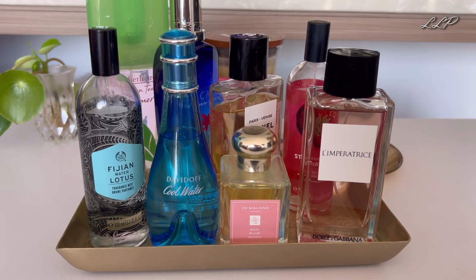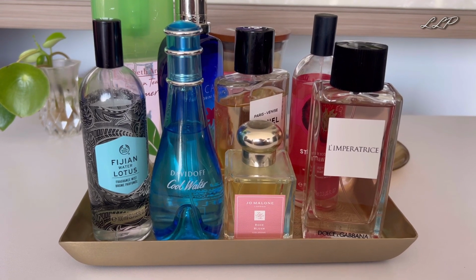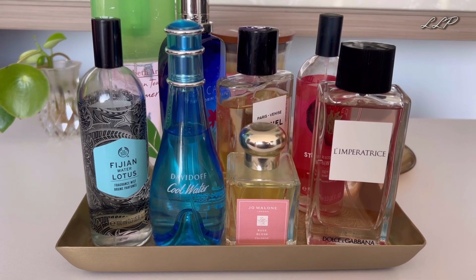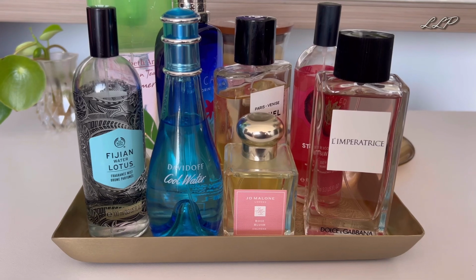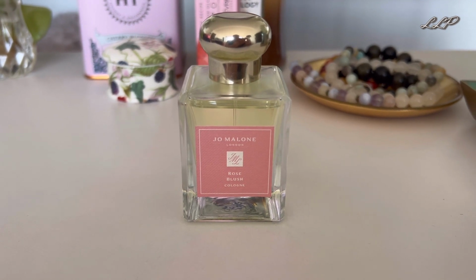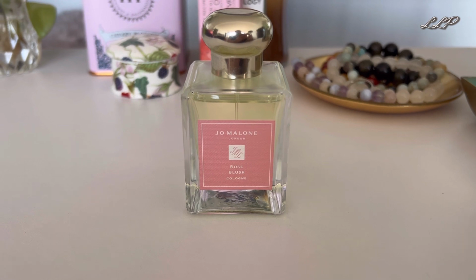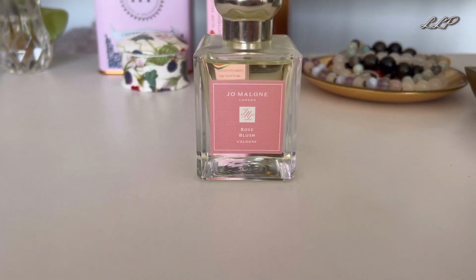At the moment I have 8 fragrances in my summer, warmer weather collection, and my preference for warmer weather is lighter concentrations like colognes or body sprays. So the first one I want to talk about is Rose Blush Cologne by Jo Malone. This is a 50 ml size and I'm a big fan of this fragrance.